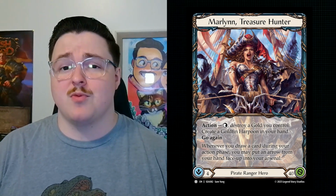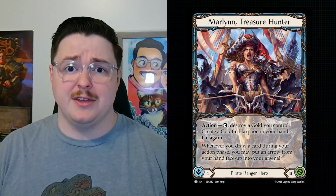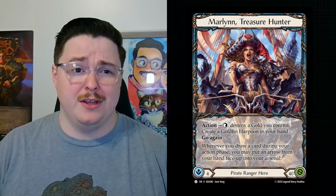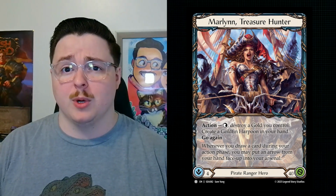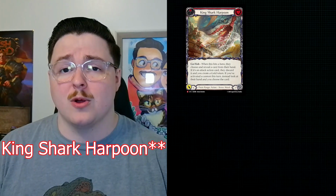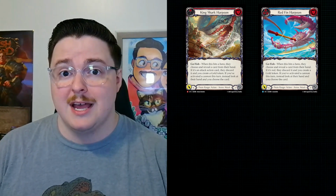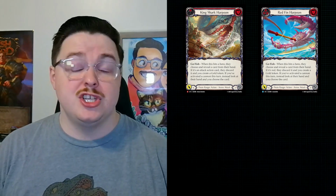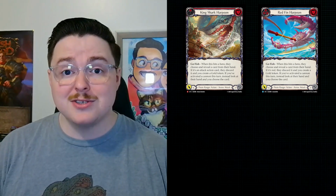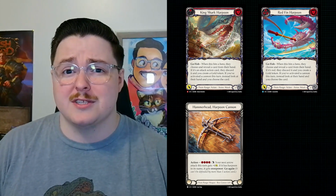The Ninja versus Ranger matchup has always had a very interesting dynamic. Against Azalea, we have to worry about cards like Red in the Ledger, but against Marlynn, what cards are we looking out for? There are a couple that really stand out in my head. King Kraken Harpoon and Red Fin Harpoon are two very potent cards that can take cards out of our hand, generate gold for them, and kind of keep their game plan flowing, especially if they're in a situation where they're activating cannon. It can be really tough for us to block all that out.